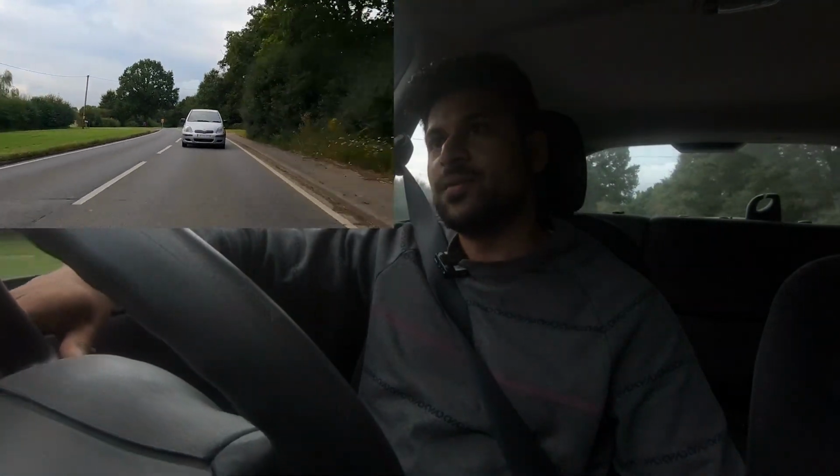You know what? I was expecting the Boxster to pull multiple bus lengths on me, but that wasn't the case. This is an 85 brake horsepower car. I'm sure that car's over 200 brake horsepower.